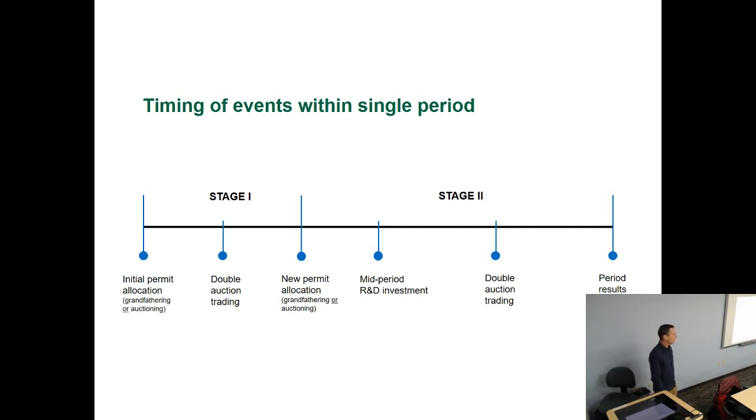Okay, so within a single period, we're going to repeat this cycle over and over again. First of all, we give away the initial permits. That's on the far left there. Double auction trading just refers to the reconciliation market trading rules. It's a centralized method of trading that's been used in experiments since the late 1950s, when Vernon Smith was first doing his experiments at Purdue University, by the way, my home university. I had to throw that in.